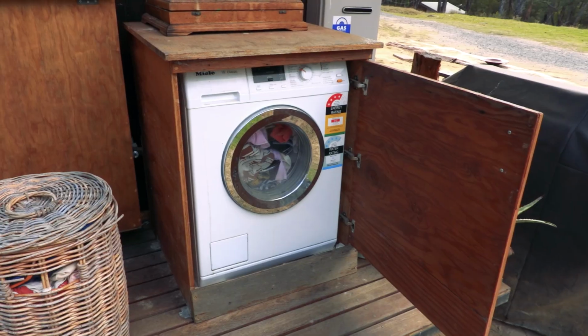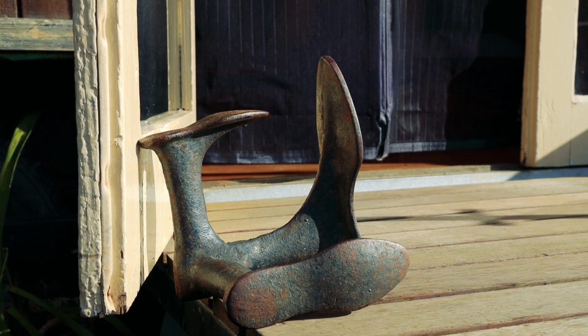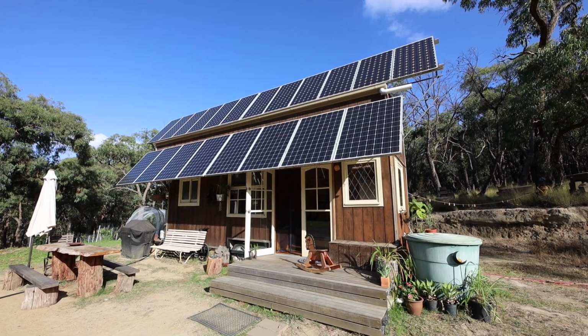Well, from the outside, this place looks absolutely brilliant. It is hard to believe that all of the materials come from the hard rubbish. I cannot wait to see what you've done with the inside of the place. Can we check it out? Certainly. Come and have a look. Thank you very much.